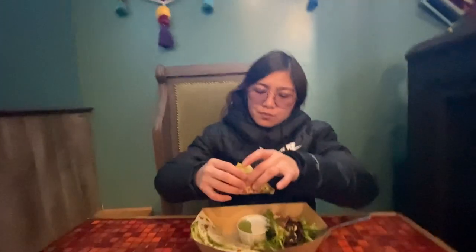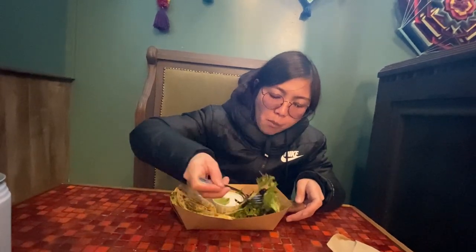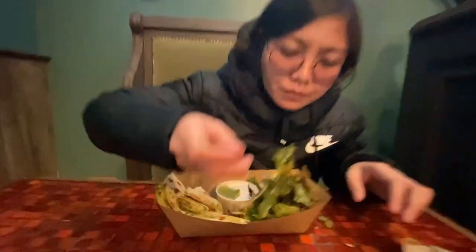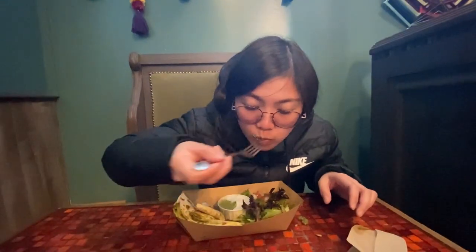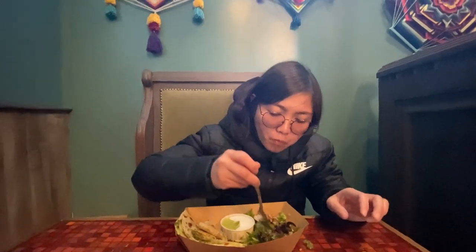Whoop. It's dipping in here. Oh, wow. Is it good? Yeah. Butter salad. Is it salad? Yes. Okay. It's sour. It's like lemon, vinaigrette. Yeah, it's like vinaigrette. Oh, okay.